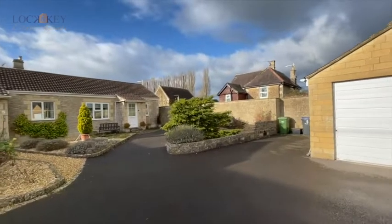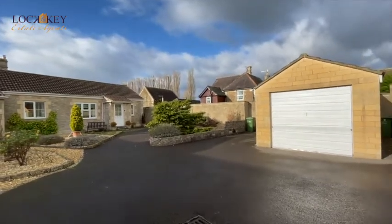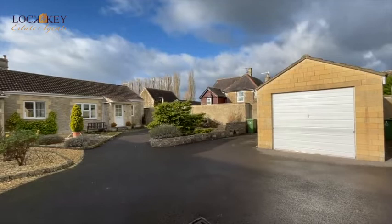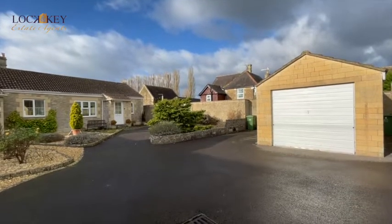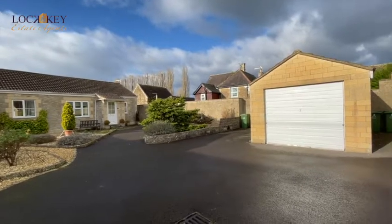So it's a very, very cute semi-detached property, this. Rare as hen's teeth, because where are you going to find a bungalow which is semi-detached with a garage in a village in Wiltshire at, say, a couple of £100,000? It's going to be quite difficult to find one. But I just thought I'd show you the outside.